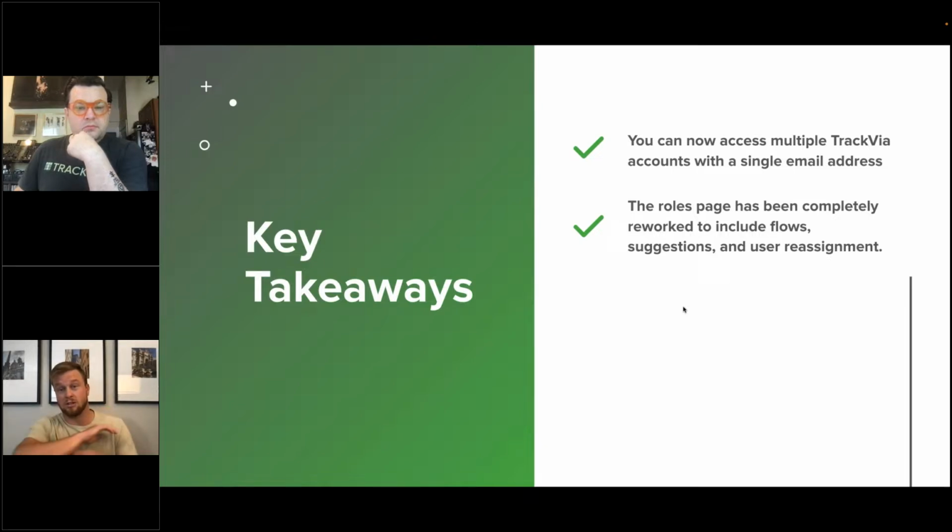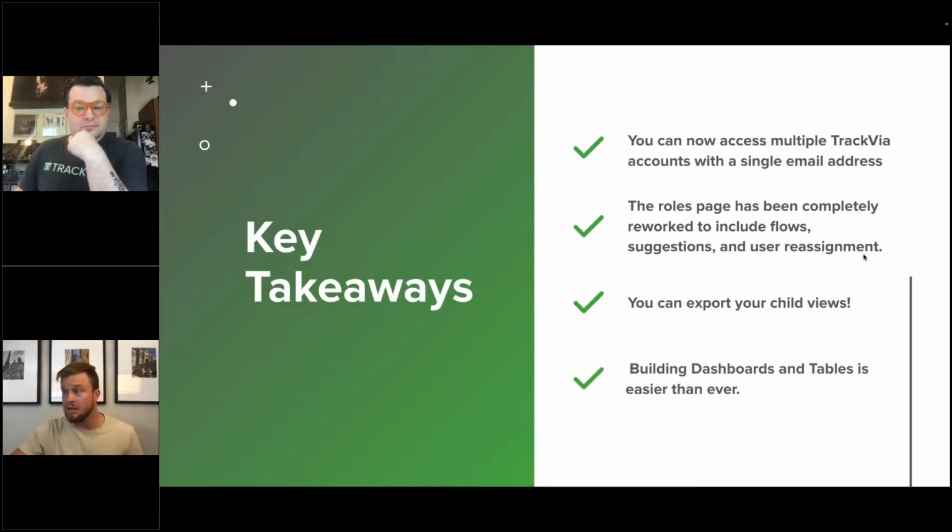The role page, so much work. Shout out to our engineering and product team there. A lot went into that, and we know we're never done, so keep requests coming there. Exporting child views. If you didn't know that was under the hamburger menu, now you do know. Please share that with anyone that has capabilities for exporting. And yeah, dashboards and tables and views and forms, we're constantly changing those as well.